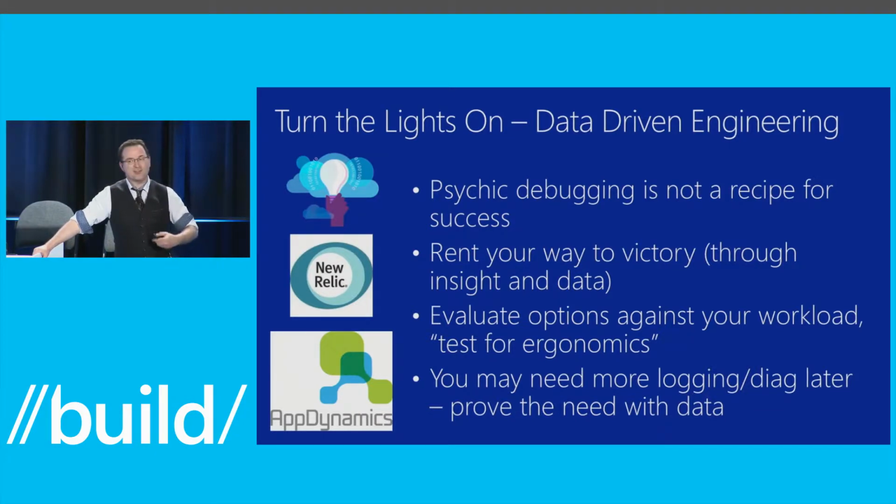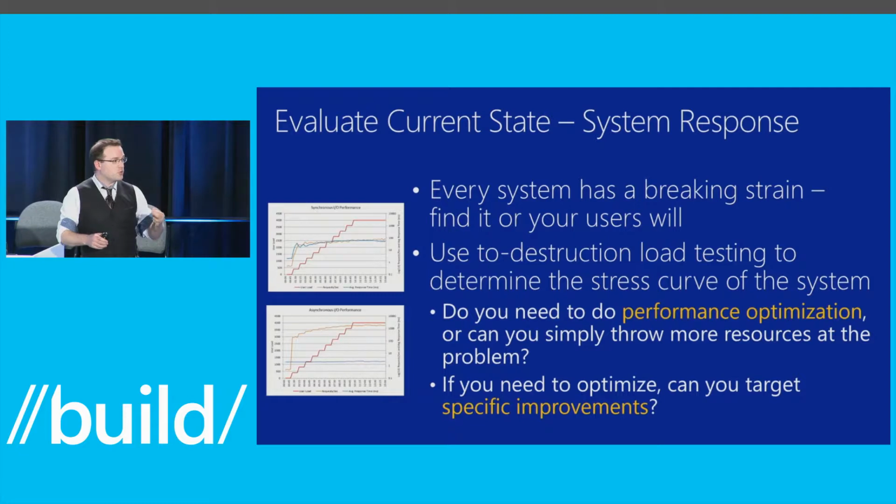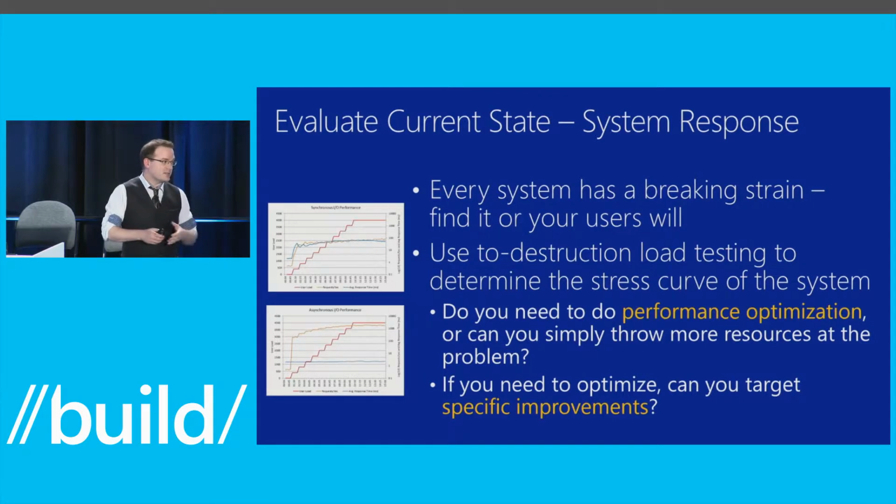And you actually have to look at the data. You have to incorporate it as part of your daily experiences. All right, so every single system that's ever been built, mechanical, hydraulic, electric, software, they all have a breaking strain. There is some point where you will put too much weight on the system and it will snap. There are two choices. You find it or your users will. One of these is less heartburn-inducing.